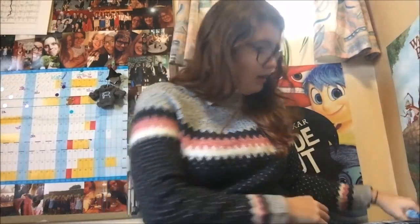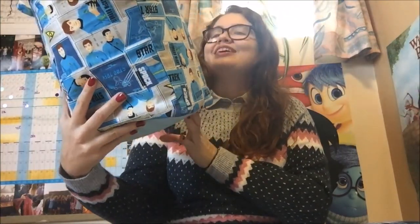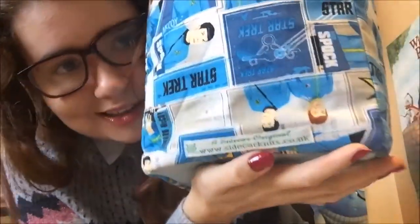But the one thing I do have with me is from my darling friend Grace, who came with me to the Yarndale festival. She ran away and bought a yarn basket. Even better, it's a Star Trek yarn basket, and it's got Spock and McCoy on it, and I love it. And it is made by Sirdar Knits. So there's a nice thing down there.